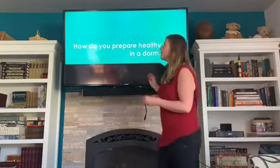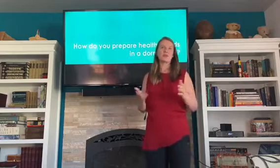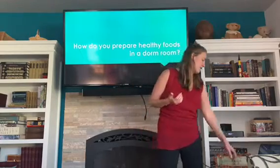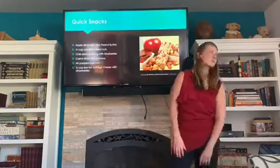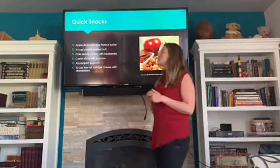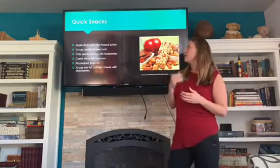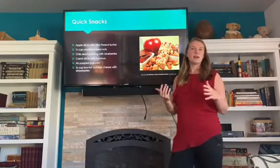So how do you prepare healthy foods in a dorm room? I lived in a dorm room. I know how difficult that can be. So here are some healthy ideas. So for quick snacks, an apple slice with 2 tablespoons of peanut butter is a great option. You want to go with a more natural peanut butter.